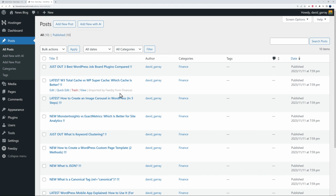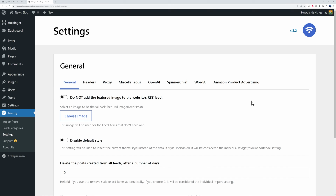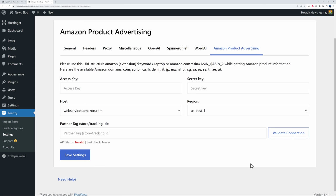Now let me show you one more feature. So we go to Feedzy, we go to settings, and this one is called Amazon product advertising. So this is another way for you to monetize your website. So right here you have to add your access key and secret key to access all your affiliate programs related to your Amazon account. Unfortunately I don't have an Amazon account, so I cannot show you this, but I can show you the finished product.